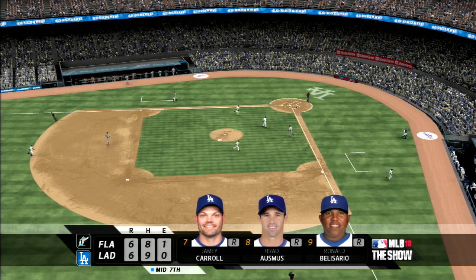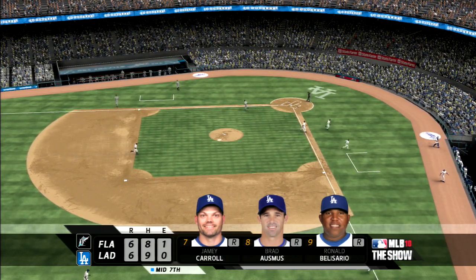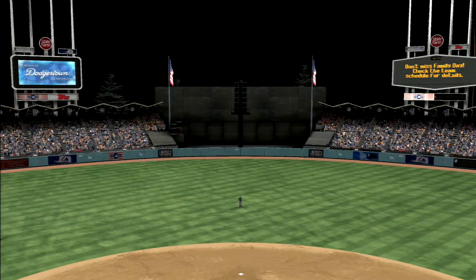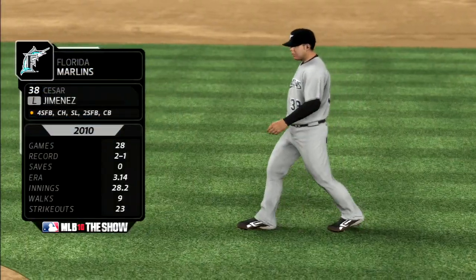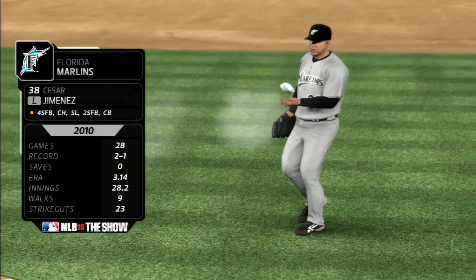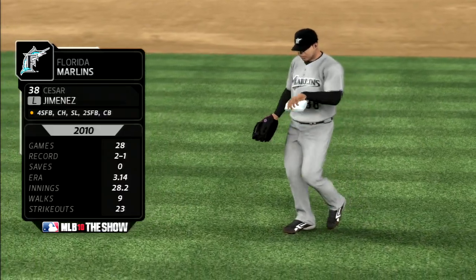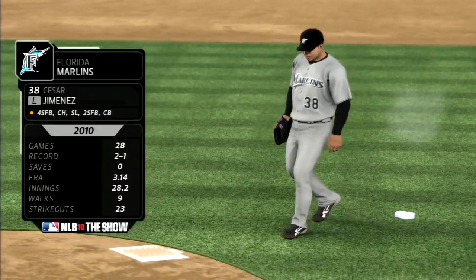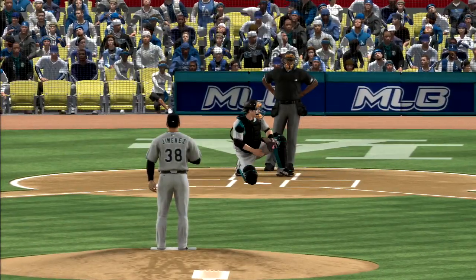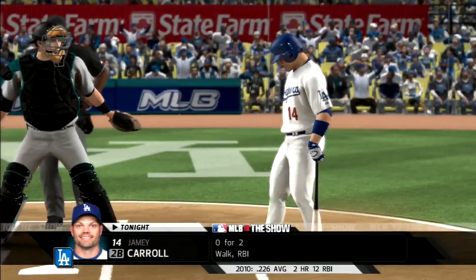Bottom of the 7th inning upcoming in L.A. Get up and stretch, and we are all even at 6 apiece. Cesar Jimenez is on, and he'll take over on the mound. Your attention, please. Now pitching for the Marlins, number 38, Cesar Jimenez. Jamie Carroll will step in now to lead off the home half of the 7th.